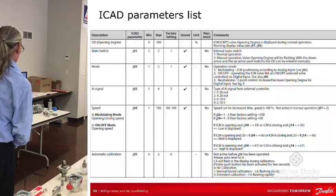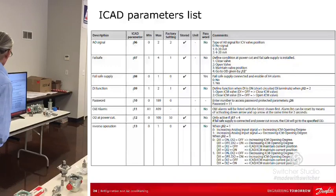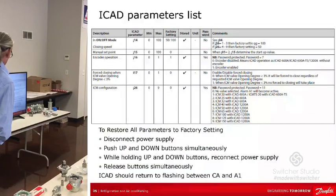Opening degree is displayed all the time, so the main switch is the first one, so normal operation or manual operation. So that's where you put it in manual. The mode, modulating or on, off, or floating, so we talked about that. You can set your analog input on 3, the speed on 4, automatic calibration on 5, output signals on 6, it can be programmable. Fail-safe you're telling the valve what to do in 7, and 8 you're telling it that you have a battery backup. It's that simple.